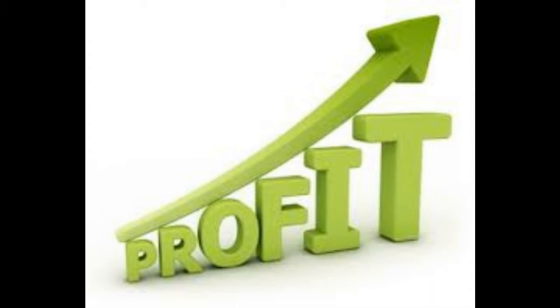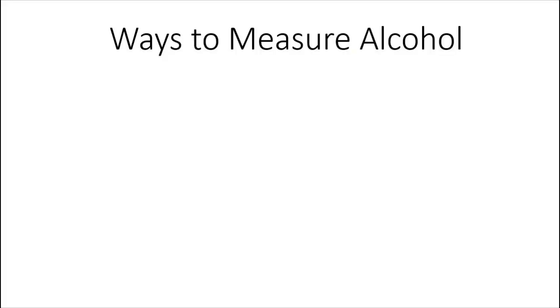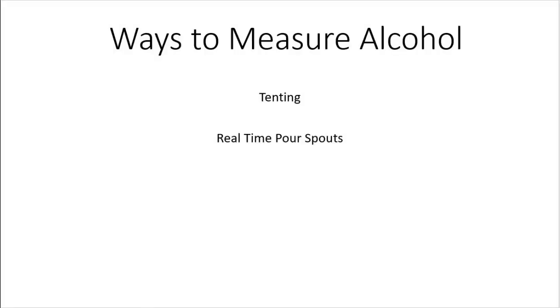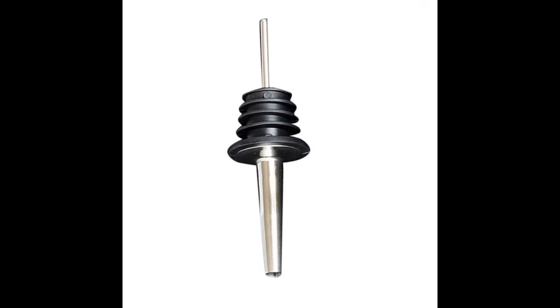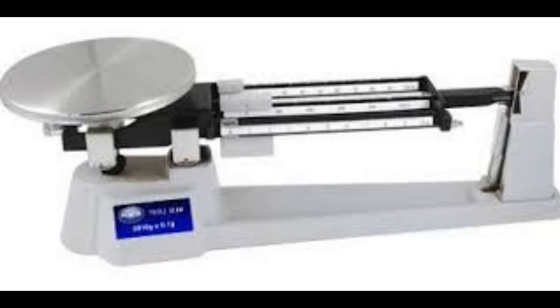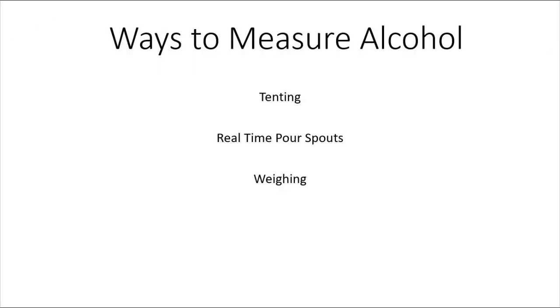There are a few different ways to measure how much alcohol is left in any open bottle. The most popular of these are tenting, which is just looking at how much is left in the bottle, real-time pour spouts, which is a pour spout that tracks the amount of liquor coming out, and physically weighing it with a scale. All three of these methods have benefits and drawbacks. Tenting is subjective, real-time pour spouts can be manipulated, and weighing is very time-consuming. Out of the three, weighing is the only method that doesn't have the drawback that affects measurement.